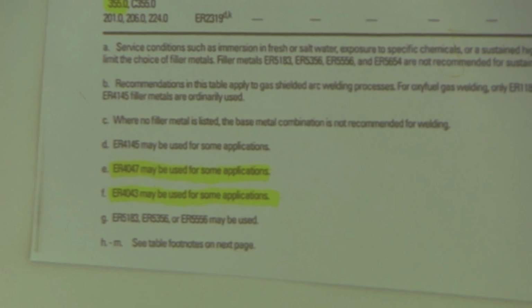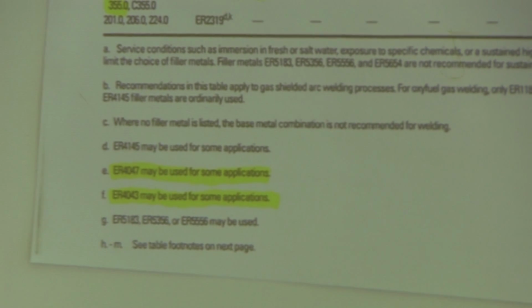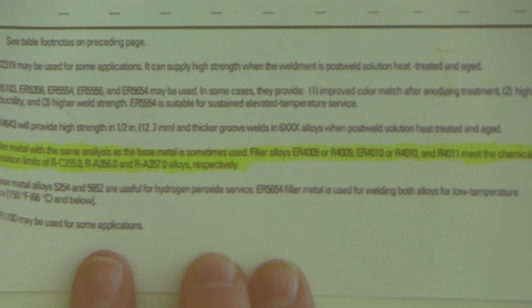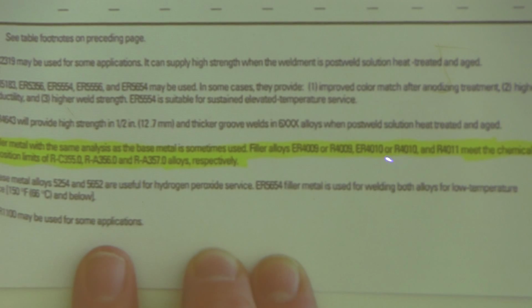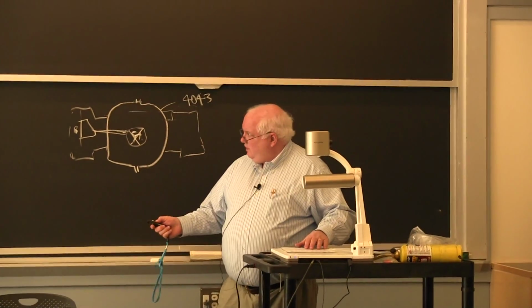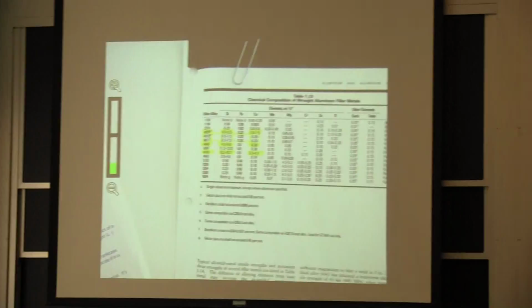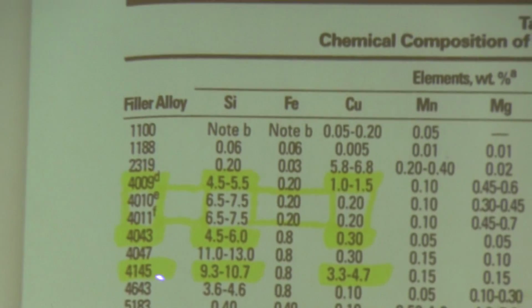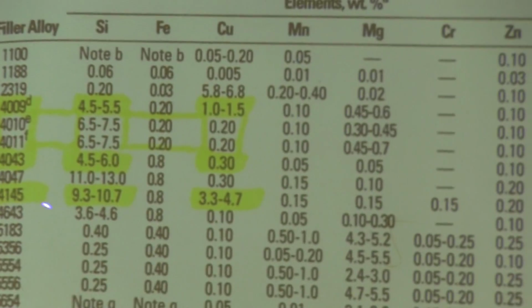Well, that makes sense. He's been using 4043, so he's compliant. But why would you use 4043? And if you go over to other footnotes on the next page, it says, oh, you could use 409, 410, or 411 filler metal. So I had to go look all that up, which is still in the welding handbook. And here's the compositions. You don't have to worry about all these details, but here's 409, 410, 411, 4043, 4145.